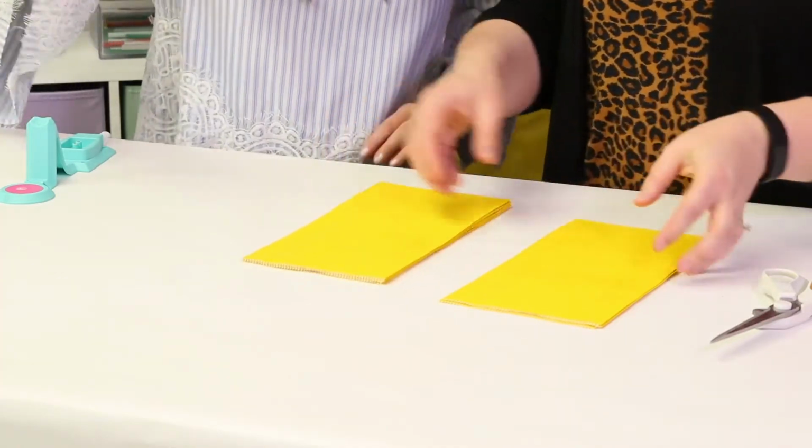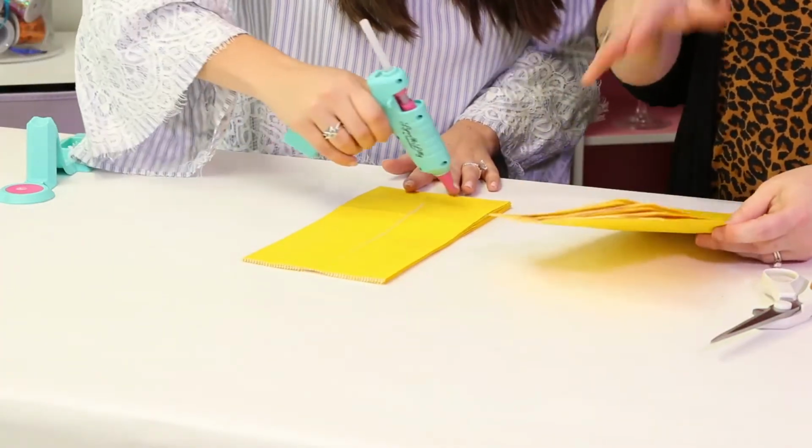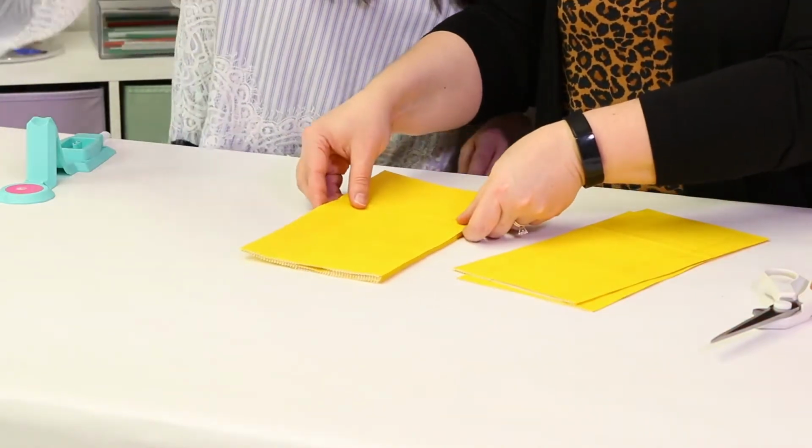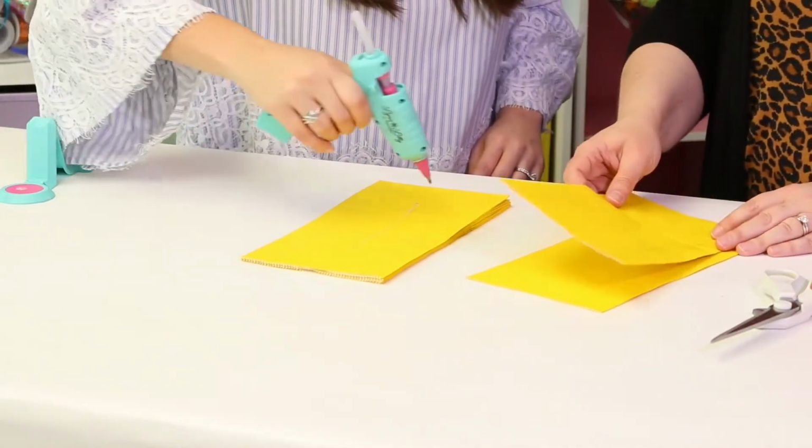All we're doing is stacking them. All you have to do is just make sure that they're all turned facing the same way, so the opening is all one way, and the closed bottom is all the same way.